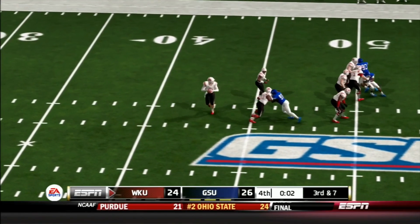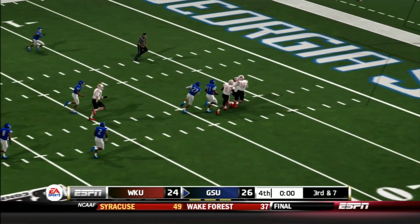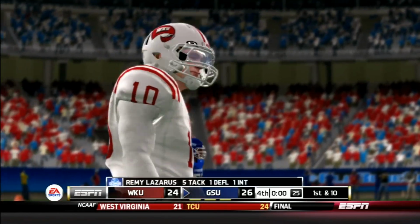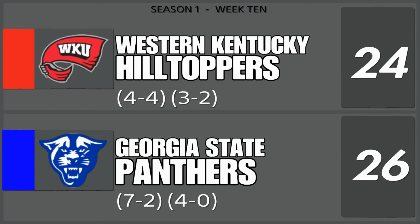26-24, here comes the final play of the game. Western Kentucky trying to get the win, and the pass is picked off inside the 10. Intercepted by Georgia State. The clock turns to 0. Remy Lazarus with the interception. And the Panthers win at 26-24. They remain undefeated in Sunbelt play at 4-0.